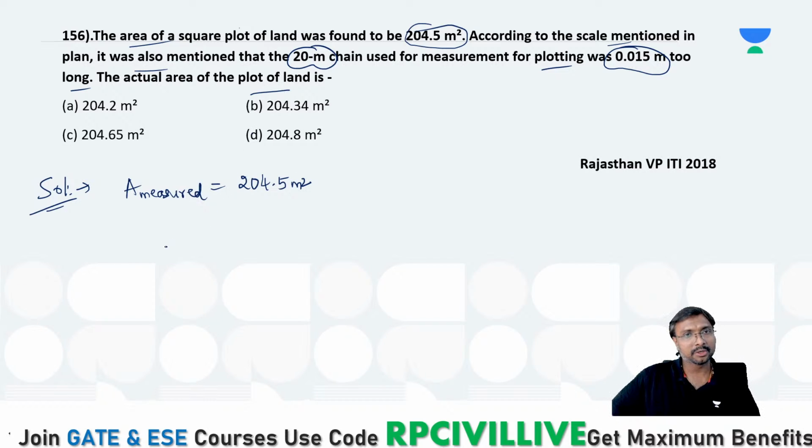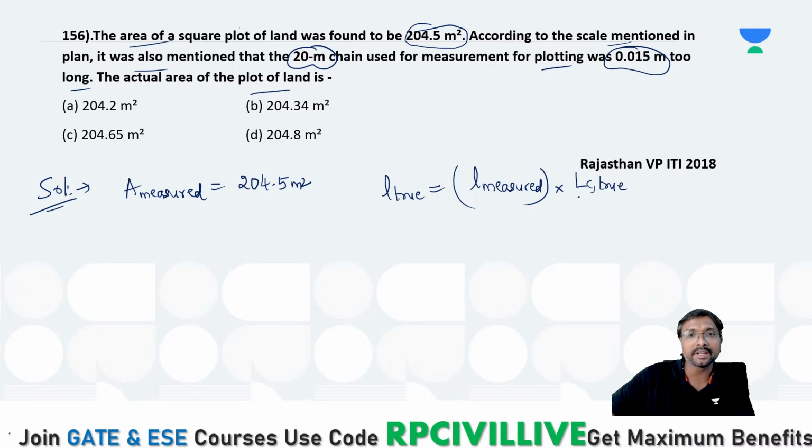Okay, we'll see. What is that? This 0.015 meter too long, right? It is a 20-meter chain. Do you remember that? L true will be equal to L wrong. True length is equal to the measured length into the true chain length divided by LC designated, the designated length, you can say.